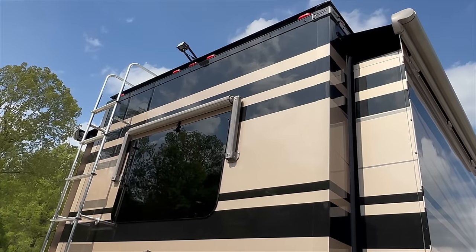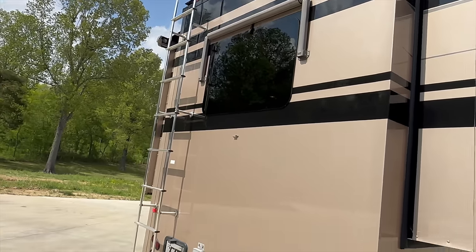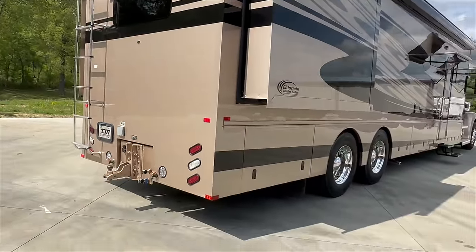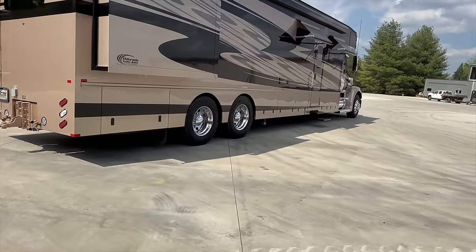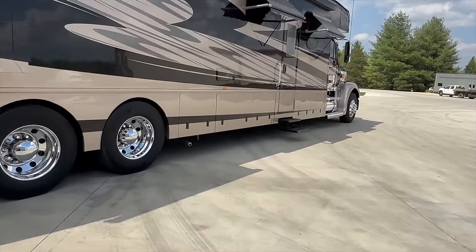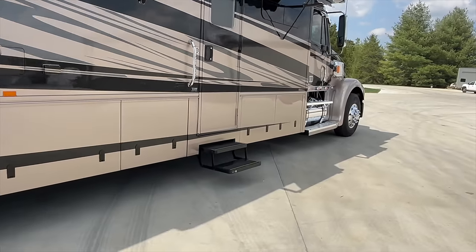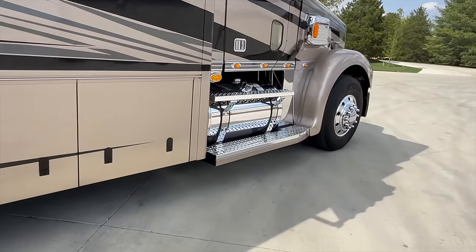There's also a big picture window in the master bedroom with a shade, backup camera, roof access ladder. That's something you don't see all the time, and that's a nice feature. So, lots of storage compartments. This one also, it's not called Aqua Hot. I can't remember the name, but it's similar to Aqua Hot. I believe it's a propane fired system, but it uses the boiler antifreeze for heat and hot water.